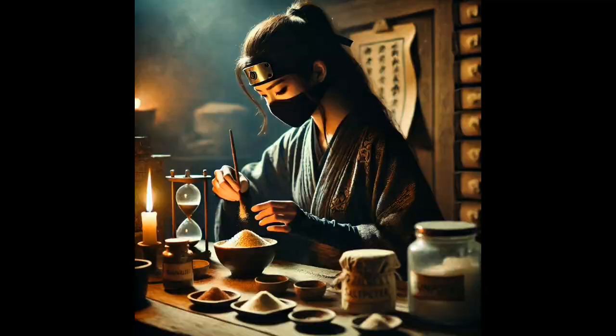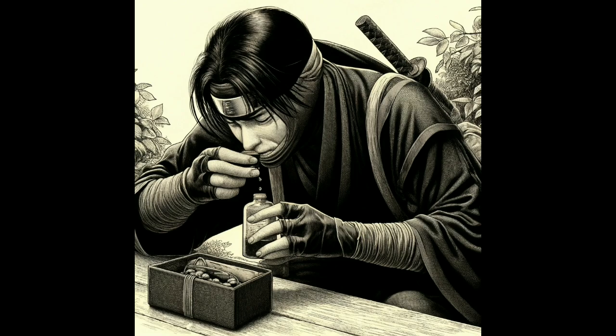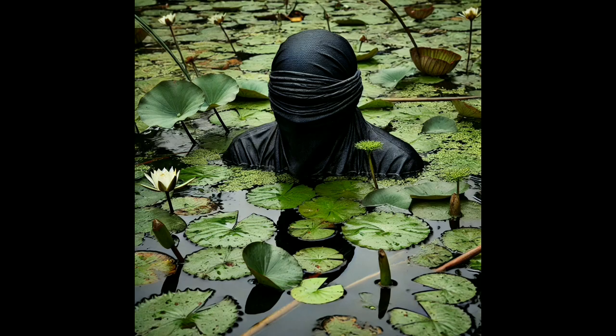The ninja's wisdom protects the soul, neutralizing poison to keep them whole. The path of the ninja, in nature they trust. With the power of the earth, their spirits adjust.